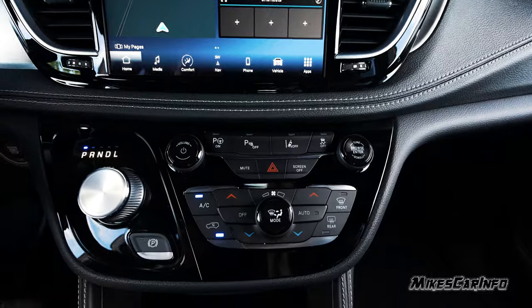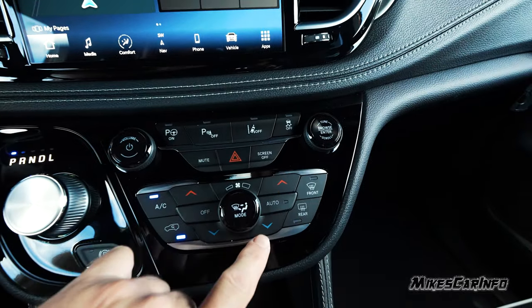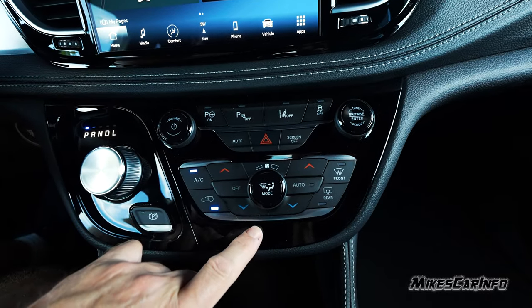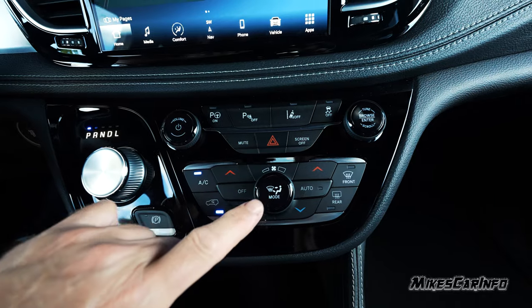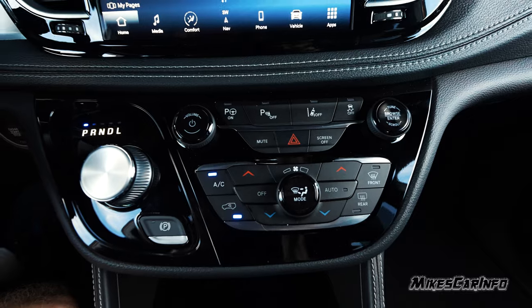Four-way flashers are here. And then the redundant climate control button. So driver, passenger temperatures, recirculate the air, front and rear defrosters. Automatic function, and push this button in here to change where you want the air to blow. And they call that the mode.